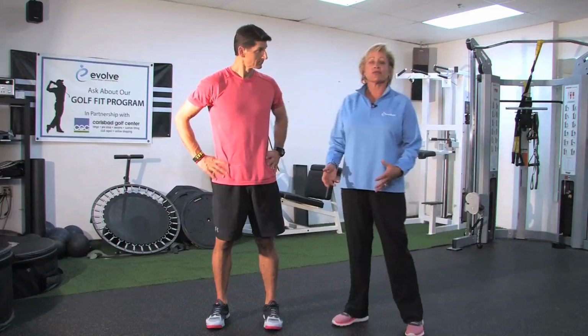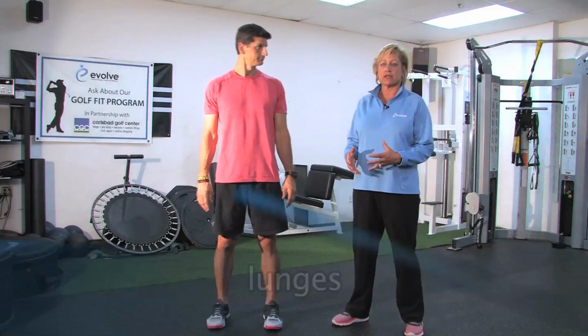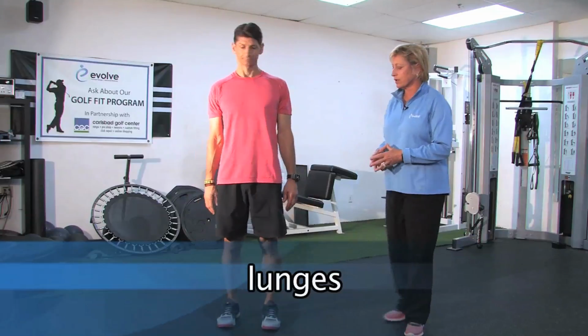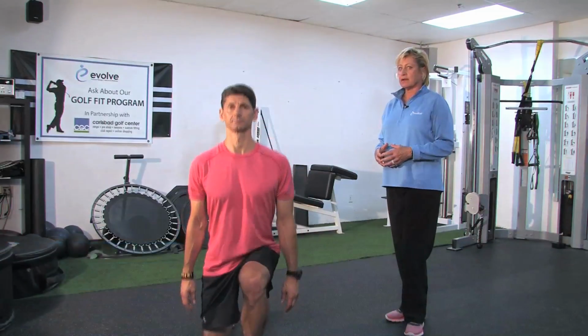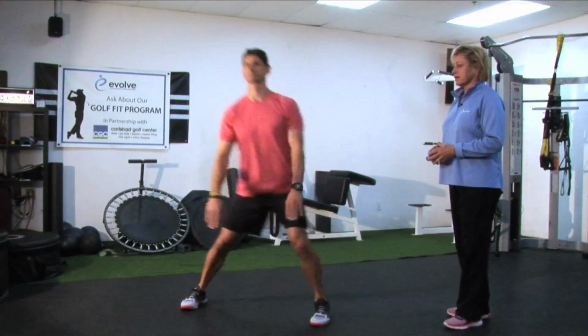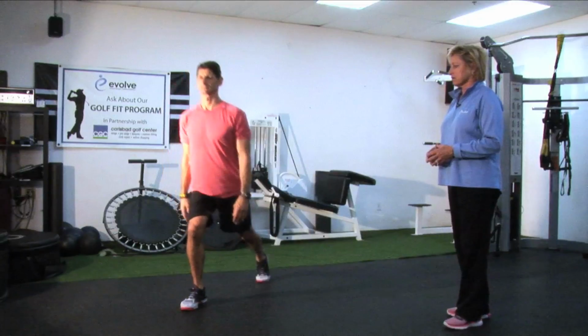To increase leg strengthening, we want to work on lunges, and we want to work on all three planes. So what Victor's going to do is a forward lunge, and then a side lunge, and then a back lunge.